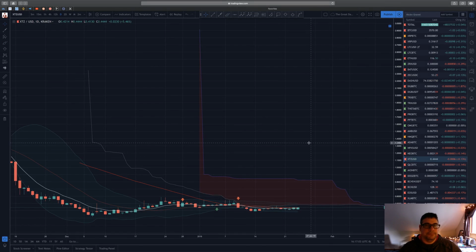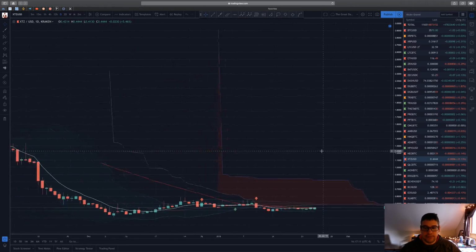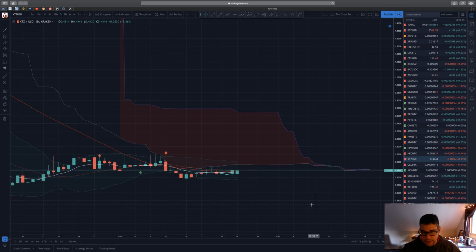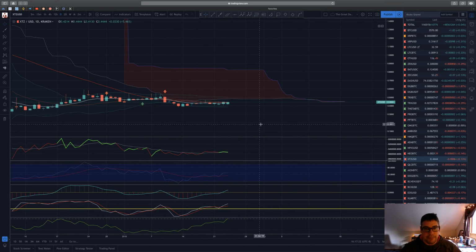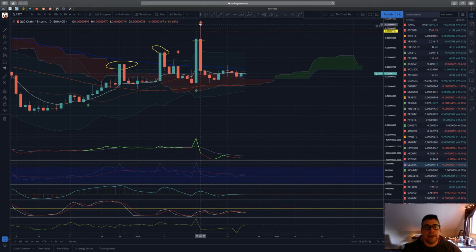XTZ, Tezos. What do we got here? Tezos is trying real desperately to show strength, but it is just not doing it. Stay out of it. Absolutely stay out of it for now. Everything is there to go crazy high, but this flat line and inability to run higher is really pathetic. QLC chain. We were out up here. It's been coming down. Tried to fake us out. We stayed out, and we're staying out of it. So stay out of it.